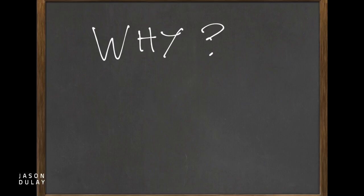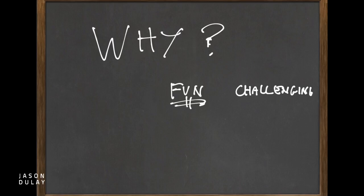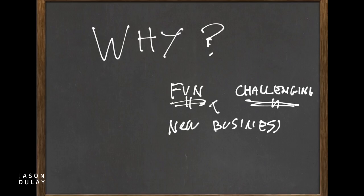Now, if you're thinking about doing web design, why should you do web design? What's the reason you'd want to do web design? Well, it's fun, especially when you're new to it. It is very fun. After a few years, anything can get a little bit boring, but especially for the first few years, it's very fun. It's very challenging when you're trying to create something that looks very nice and beautiful for clients. You deal with new businesses a lot as well. So that adds to the fun and challenging factor.